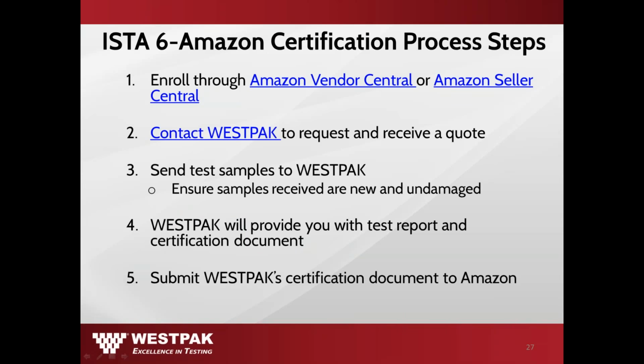The process for going through ISTA certification testing to the Amazon standard is relatively straightforward. First, you'll need to enroll through Amazon's Vendor or Seller Central. This step is required to get your ASIN and all the product information required for the certification documentation. You would then contact WESTPAK to request a quote. After you go through the quotation process, we will provide you with a proposal for testing.